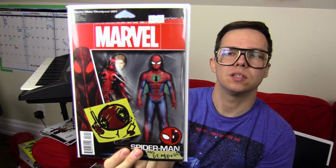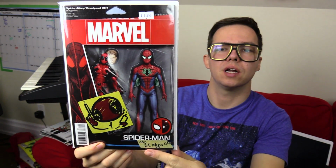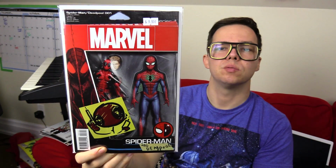And then this is pretty dope. This is the action figure variant cover. And I just love the whole Deadpool's crashing the scene there. And see just down at the bottom where it's got his name on masking tape. So that was a really cool one.